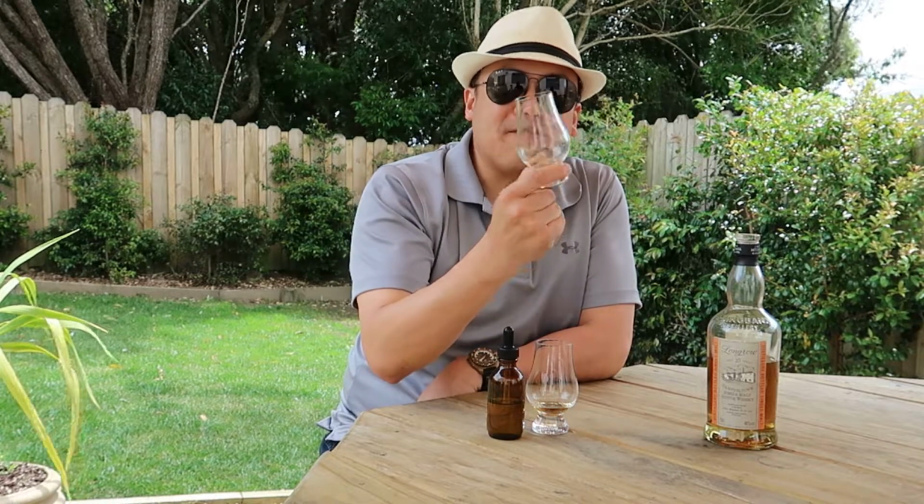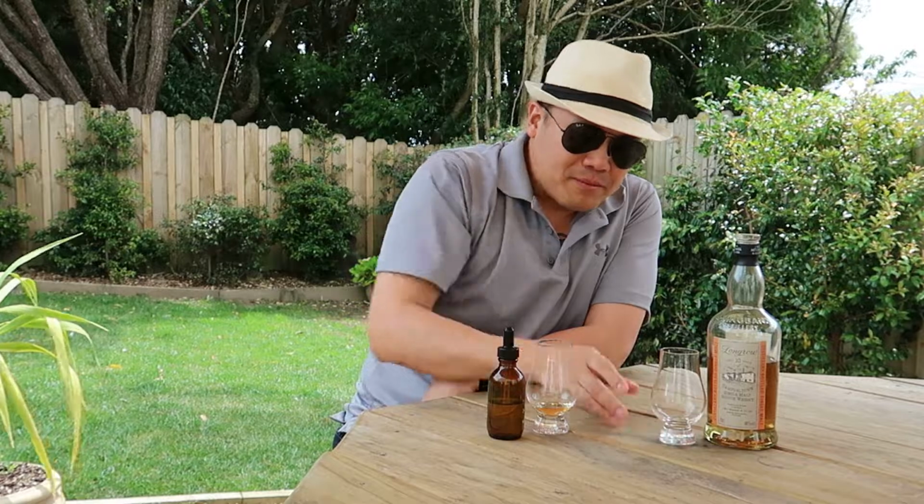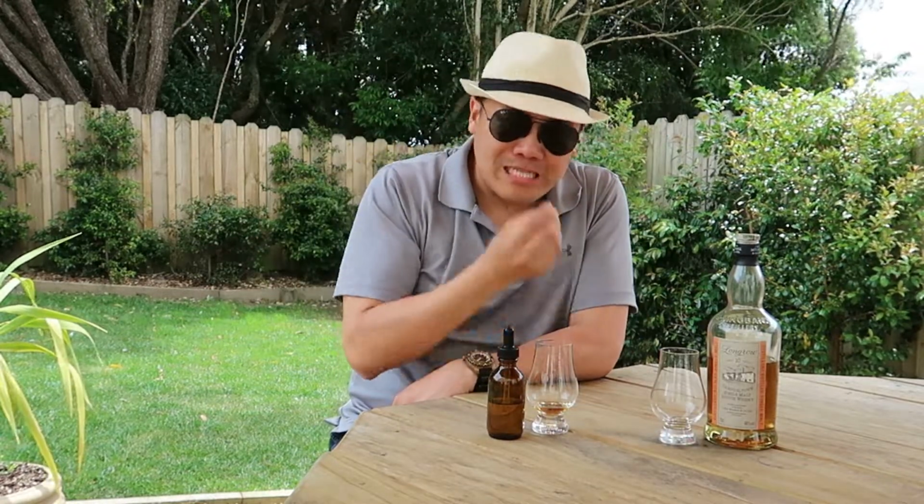I'm getting a distinct savouriness to this. I'm trying to think of what that is. Sometimes it's quite hard to think of what it is, you just got to tap into your memory. It's slightly meaty. I'm trying to think of what kind of meat it is. I'd say bacon, but not that strong. So I'd say a weak bacon, just a hint of bacon on the nose and the palate when you have this.